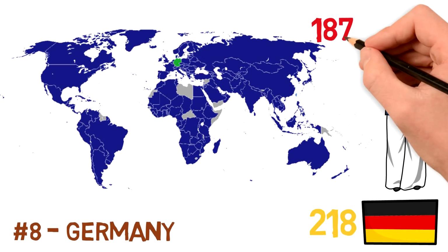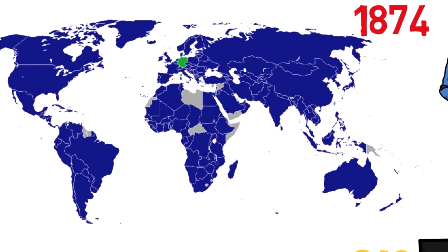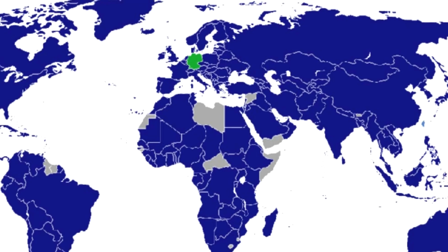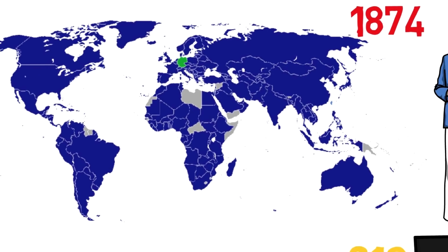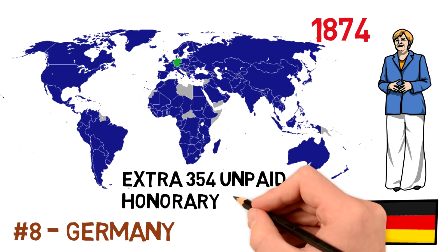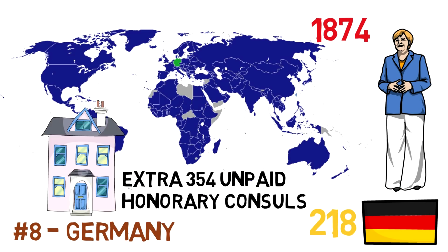In 1874, Germany itself had only 4 embassies in London, Paris, St. Petersburg, and Vienna. But this was complemented by non-ambassadorial representation in the form of 14 ministerial posts in cities like Lisbon or Copenhagen. A fun fact about Germany is that they also have an extra 354 unpaid honorary consuls to aid their very wide diplomatic network.